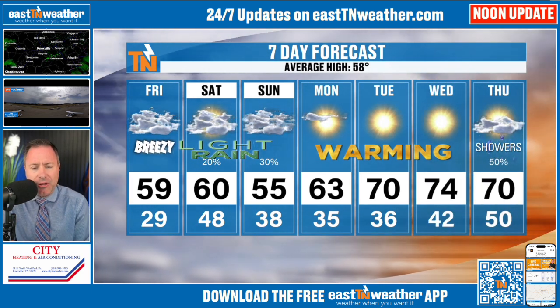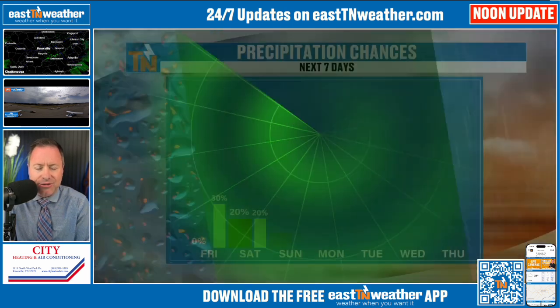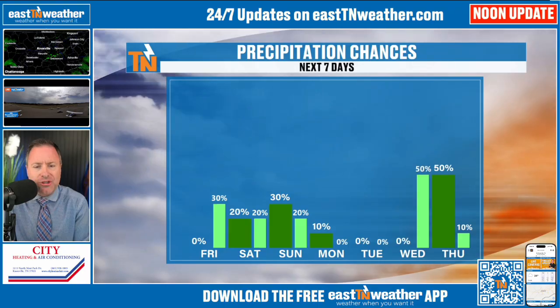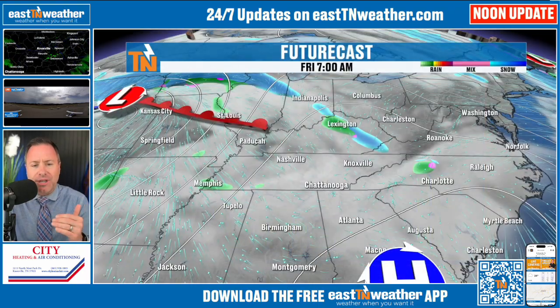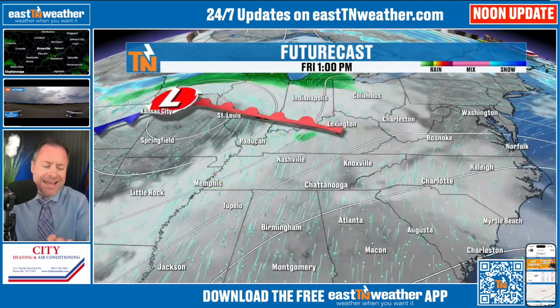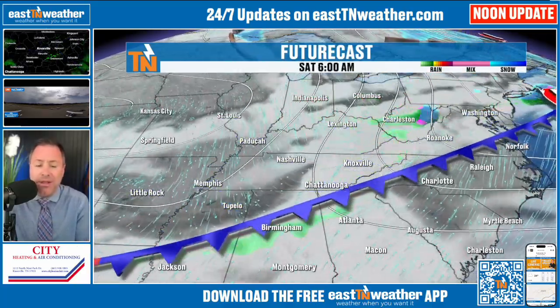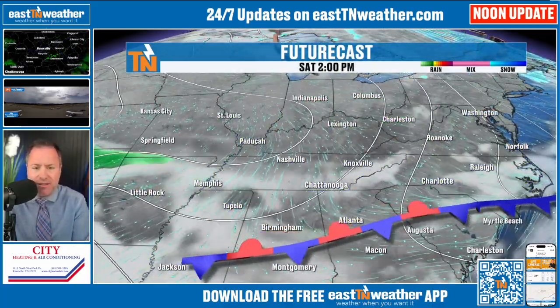Now, notice Sunday is about a 30% chance of rain. That's the way it stands right now. Here's the caveat. We are going to see a storm swing to our south. How much moisture can be pushed further to the north? As it stands right now, I think Sunday will bring us a chance for rain south of Interstate 40. So the cold front doesn't provide us a whole lot of rainfall.